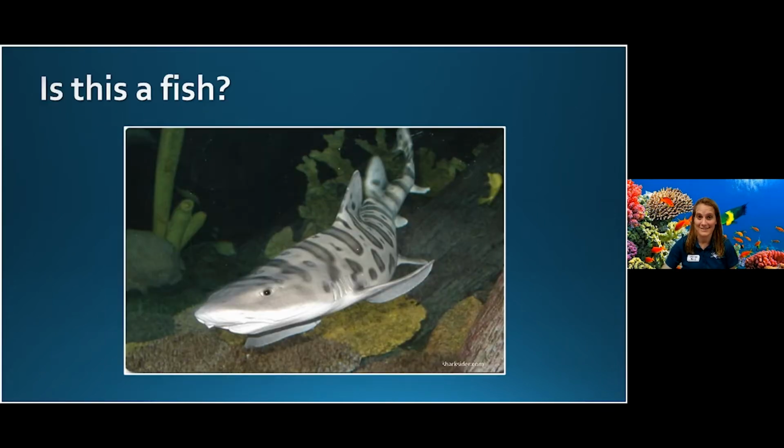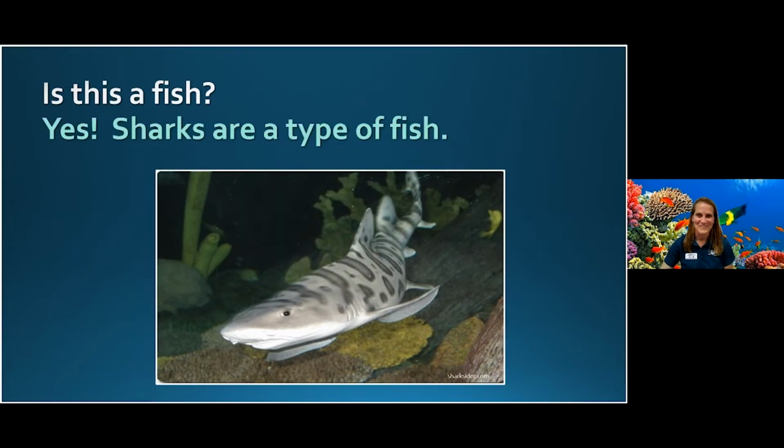How about this? This is a leopard shark. What do you think? Are leopard sharks a type of fish? Go ahead and put your answer into that question and answer section. Yes or no? What do you think? Are sharks types of fish? If you said yes, woohoo, you got it.